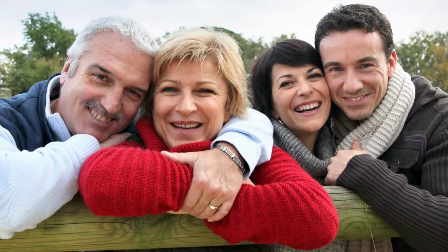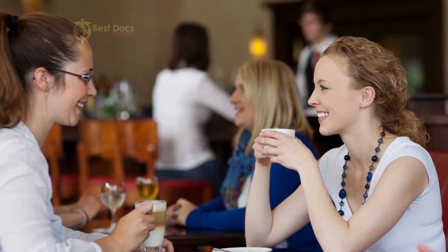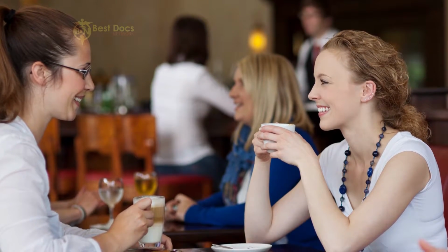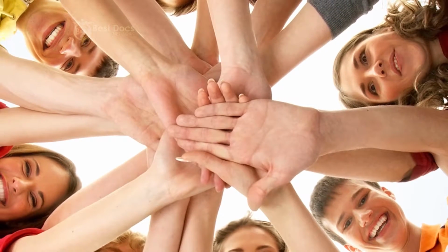Keeping your social networks alive and well may help benefit your ticker over the long term. Social support has been linked to a lower risk of heart disease, and people who do have heart attacks fare better if they are socially connected.